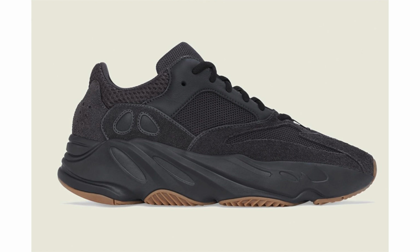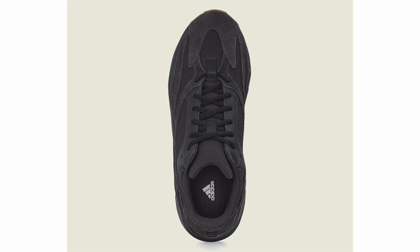Now, this kind of looks similar to the Vanta Yeezy Boost 700 V2 that's dropping this month. And what's setting this pair apart from the Vanta is the fact that it has a gum outsole. So we don't have a retail price, however, we do have a release date, and this pair is set to release on June 29th. And just as a reminder, this is a rumored release date. It's not locked in as of yet, and I'm sure we're going to get some more information on this release very soon.